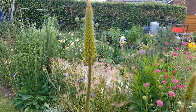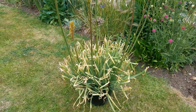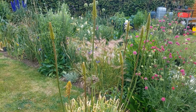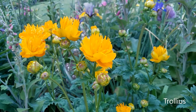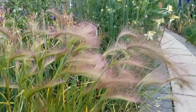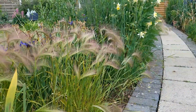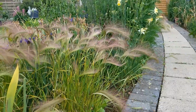This is a foxtail lily, Eremurus, and I've got it growing in a pot so I can move it around, and I've got several flower spikes this year, so that's really exciting. Trollius Golden Queen, I would definitely recommend it to add a splash of colour. This is a foxtail barley, and it's a lovely pinkish colour. Looks great when the wind's blowing along the path.